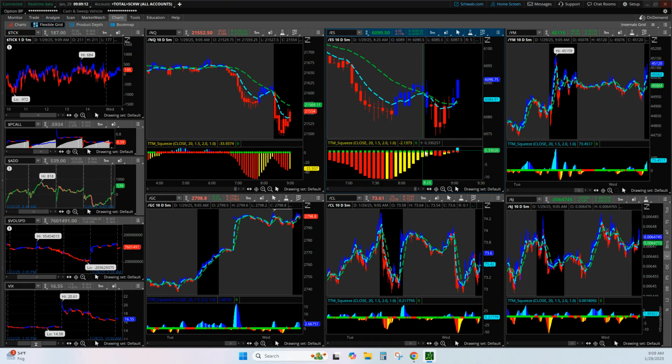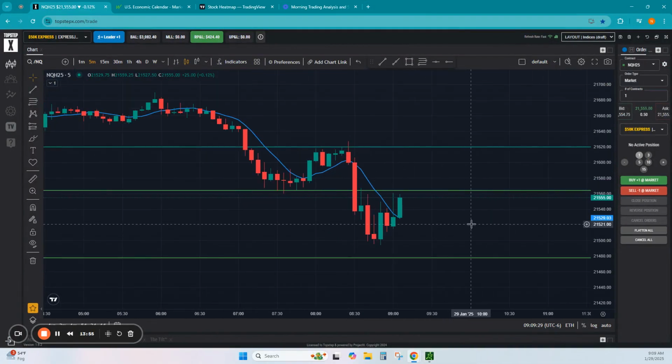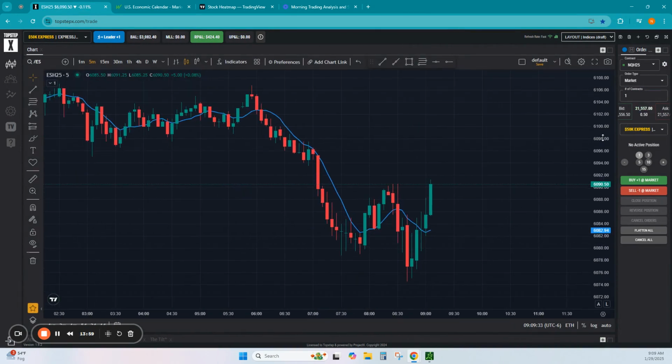So ES is in a squeeze now. The red dots here, that means ES is squeezing. So price is in a very compact range. And if this fires, looks like it wants to fire to the upside. I'd like to get better at trading ES or even attempting to trade ES. You know, if you see a setup, go for it.